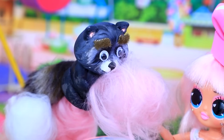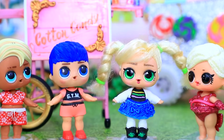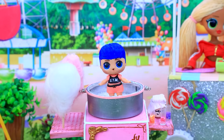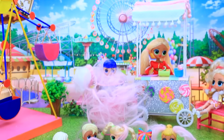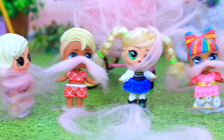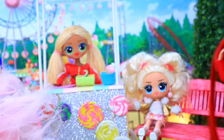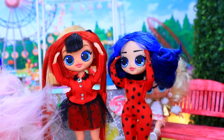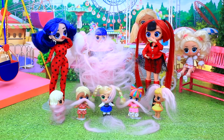Raccoon could not pass by. Prankster stole the cotton candy and ran away. Let's go do it ourselves. Add some sugar. Oh, Theo, you little troublemaker. He got in the machine. Kids are covered in sweets. Great. Wow. Moms are shocked. Oh, what have you done? Kids loved the amusement park.